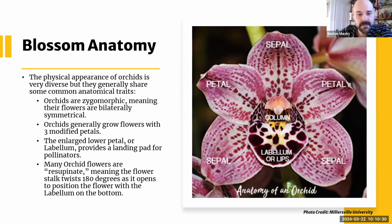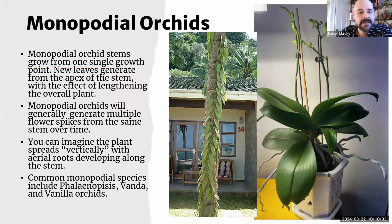Absolutely beautiful Phalaenopsis orchid here. Actually, I think that was a Cymbidium. Apologies. A little bit more about anatomy here.